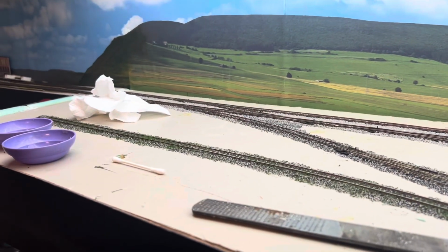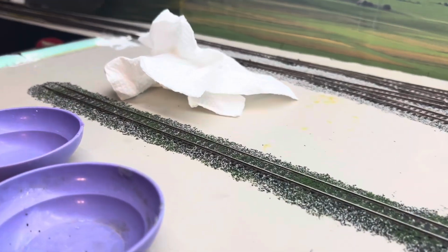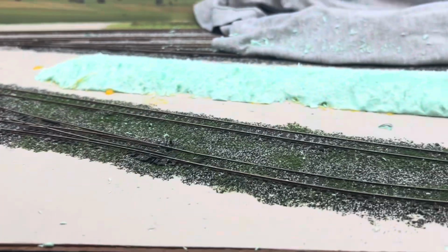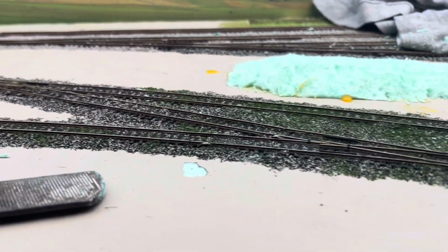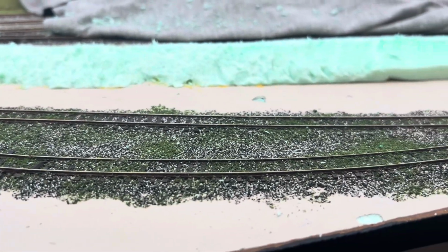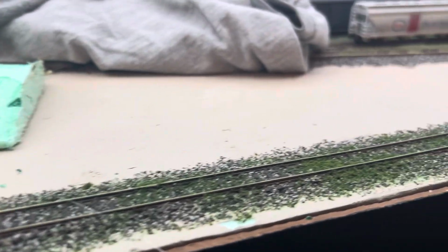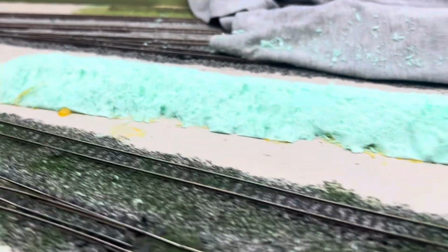So you see, standard elevator is gone. I've ballasted all the track through here. A lot of times at grain elevators, cars leak. You see stuff growing in there, so that's what I've done. You see a lot of greenery in the summer.